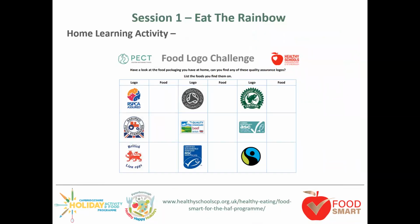So the home learning activity is our food logo challenge. These are all logos you would see on foods, but do we know what foods and do we know what they mean? That's something they can do at home, or if you've got the packaging at your HAF provision, you can get that packaging out to engage your children with.